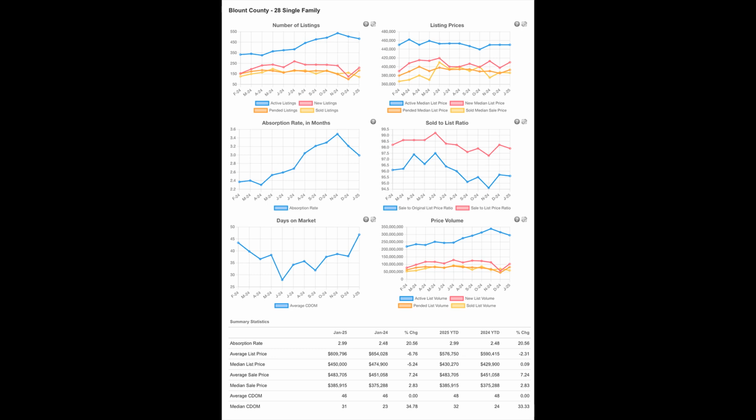The challenges for sellers: sellers are facing increased competition as inventory grows, requiring more strategic pricing and marketing. Properties priced above market expectations may experience longer days on the market and may require price reductions to attract buyers. As far as opportunities for buyers, buyers benefit from increased inventory and slightly longer market times, creating opportunities to negotiate better deals. Price corrections in the mid-range segment make this a favorable time for buyers seeking value.